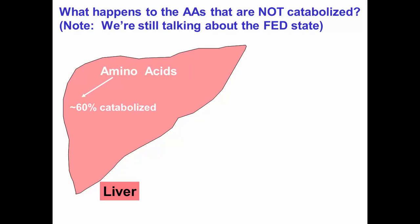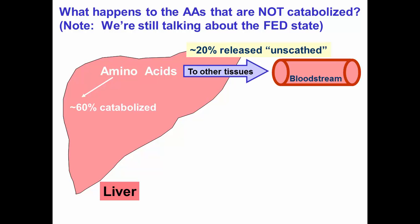So we're going to stay in the fed state as we talk through this slide. At the beginning of the liver section, I'd said that about 60% of the amino acids coming in the fed state through the portal vein from the intestine are going to be catabolized, at least to some degree, right? They're going to be transaminated, most of them. They'll be deaminated, the amino group will be taken off. So what happens to the rest of them? I also had said that about 20% are going to be left to go unscathed onto other tissues.